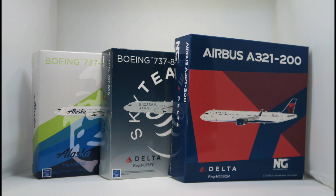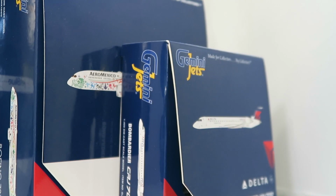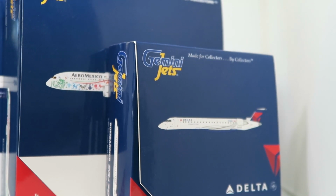Now for round 2, we will be taking a look at the boxes that the two companies make their models in. Now it is fairly simple to say that NG puts so much more effort in their boxes than GeminiJets does, but there are a few arguments as to why I think GeminiJets has made all their boxes kind of look the same. Now one feature of the GeminiJets boxes that I think is really nice is the flap that allows you to see the model on the inside.